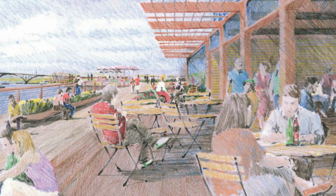So you can imagine visitors from across the world would be coming up the Mississippi River, and their first contact with the city of St. Paul would be to connect to this river balcony, really bring them into downtown and maybe to a game at CHS Field or an event at Rice Park or Mears Park. It's just a great opportunity.